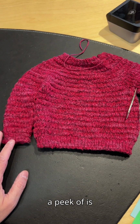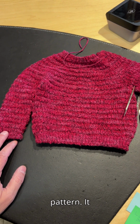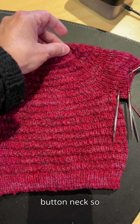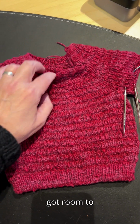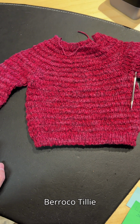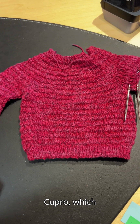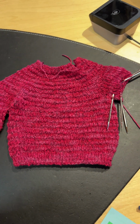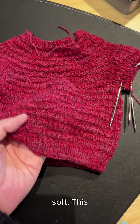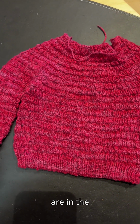The last thing I'll give you a peek of is my very nearly completed Elmer sweater. This is a Pernille Larsen pattern. It has a little button neck so that you've got room to get big baby heads through the neckline. I'm using Barocco Tilly for this. Barocco Tilly is 70% Pima cotton and 30% Cupro, which is a reclaimed fiber from cottonseed oil processing. It is incredibly soft. This texture pattern is very easy to memorize. It's very easy to tell where you are in the pattern.